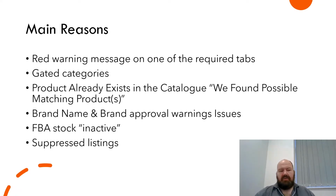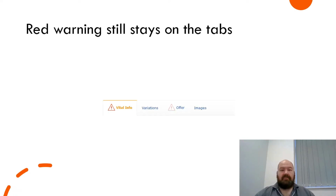So first one about red warnings. This is what it looks like on your listings page, and you'll see these little red triangles. This is a really basic one, but it can be more complicated sometimes than you might think. So it might be that you've just forgotten to fill something out.